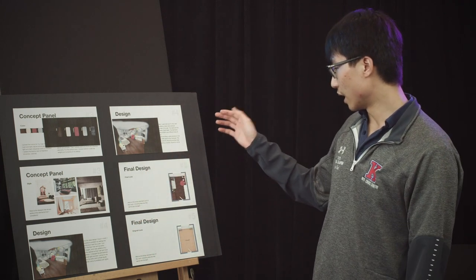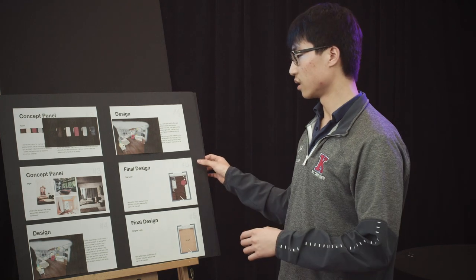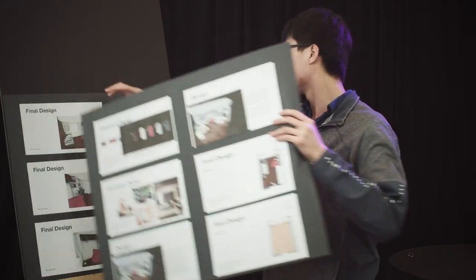And then I started to draft the design. This is the design I drew. And you can see there are many features like the AC and some air filters. That's to improve the environment. And then I also put different materials, wood and wallpaper, to increase the temperature and atmosphere of the dorm.